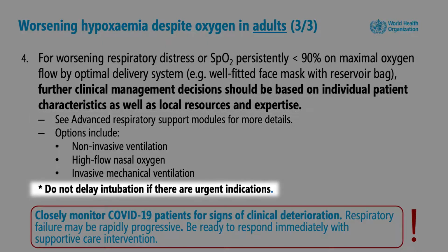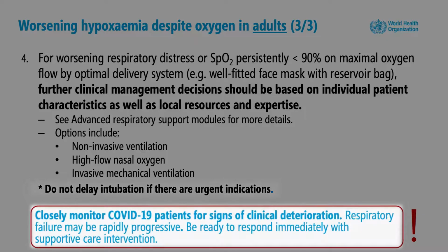Do not delay intubation if there are urgent indications. Respiratory failure can be rapidly progressive. Closely monitor COVID-19 patients for signs of respiratory deterioration. Respiratory failure may be rapidly progressive in these patients. Be ready to respond immediately with supportive care interventions.